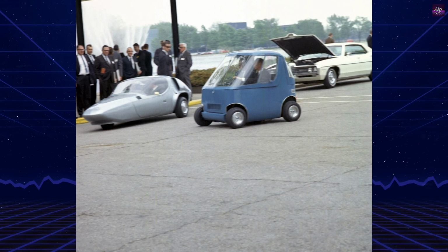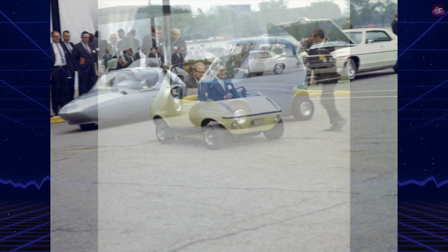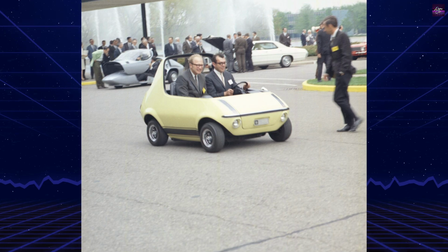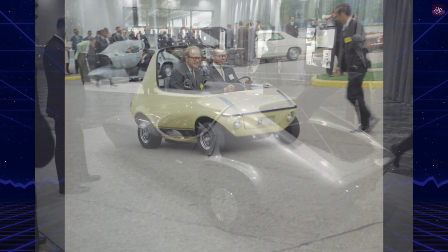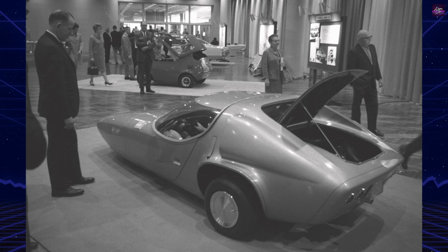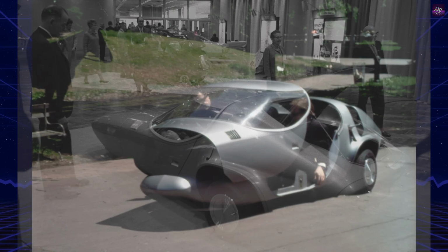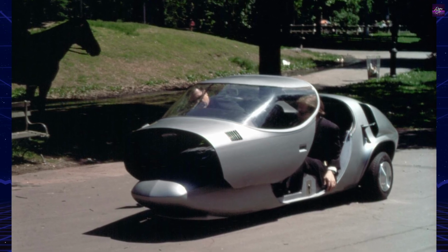Powered by a 1.1-liter Opel four-cylinder engine producing 67 horsepower, the XP-511 was paired with a 3-speed automatic transmission. The rear-mounted engine provided sufficient performance for urban commuting. Engineers tested two steering mechanisms, a handlebar system with a 2:1 ratio and a more conventional steering wheel with a 9:1 ratio, showcasing flexibility in design.